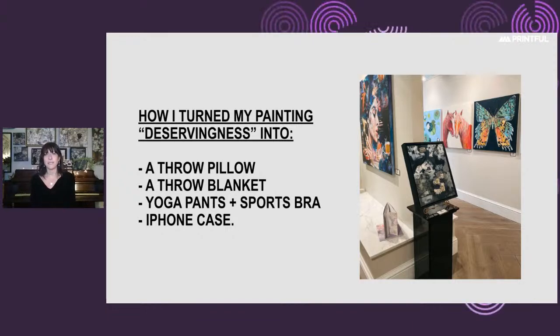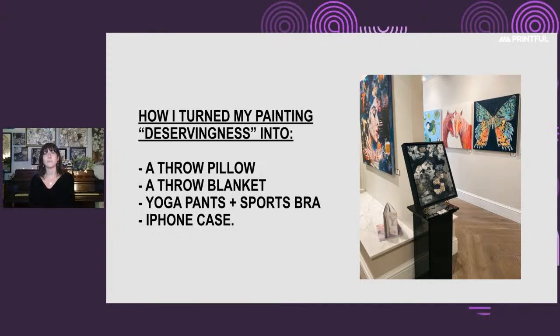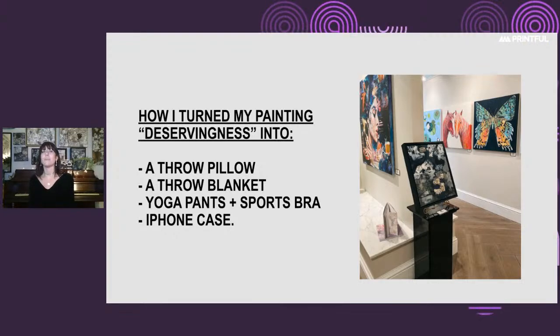So this is a step-by-step example of how I turned deservingness into a textile. I definitely use this one because it actually has fiber art in it, which is something that's been super inspiring to me as I started using Printful and creating all of these textiles and having all these different ideas flow, which is what's going to happen. You're going to start designing and all of these ideas will flow. And that's the best part, you're going to have fun designing these prints on Printful.